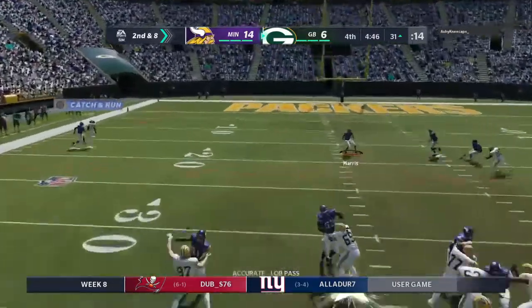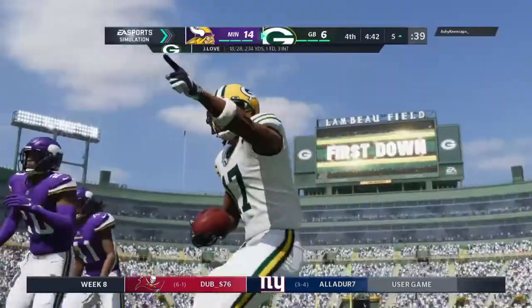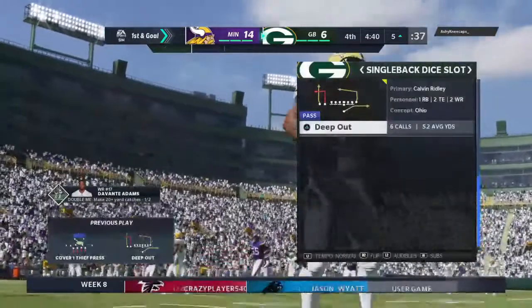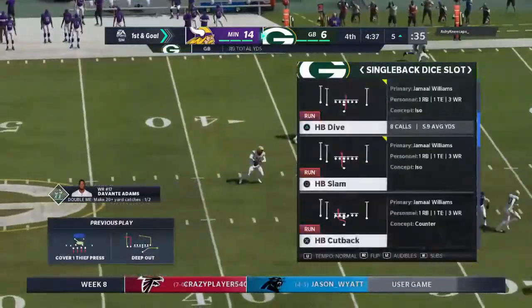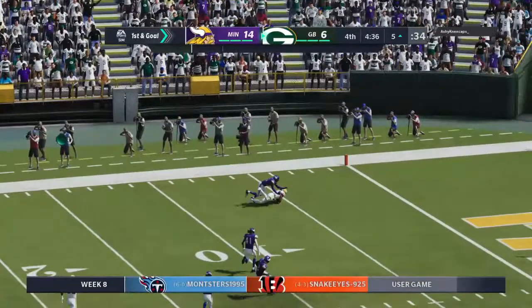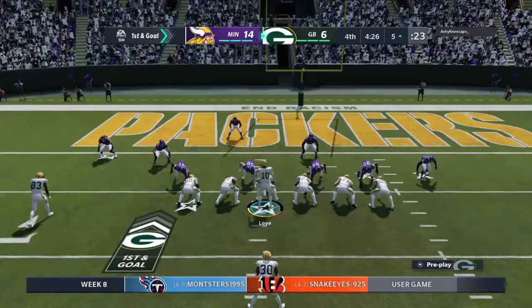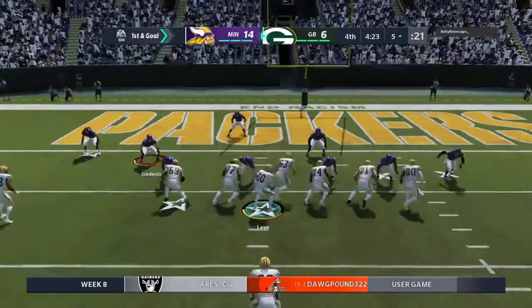Love now on second down. And he gets it all the way down inside the 10 and mark him at the 5. A really nice gain of 25 yards. First and goal at the 5-yard line. First and goal, a touchdown and a two-point conversion here are musts.